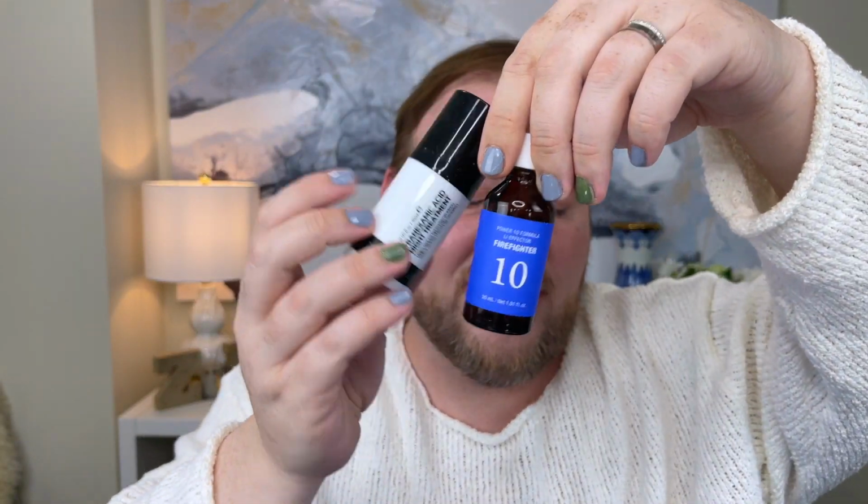I have a serum from the brand It's Skin. This is a Korean beauty brand, and this is the Power 10 Formula Li Firefighter 10. This is a licorice root serum, really focused on calming down topical redness. I love this. I have backups. Will continue to repurchase because it makes my skin tone just look more even and more fresh. And since working these two together into my nighttime skincare routine, my overall skin tone just looks so much more clear, and I couldn't be happier.